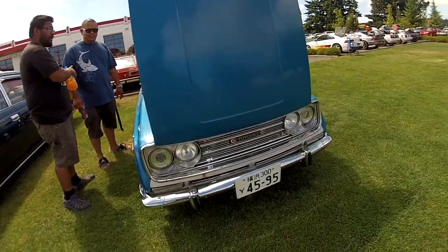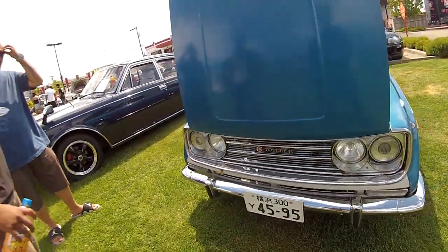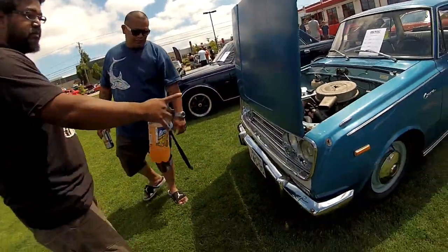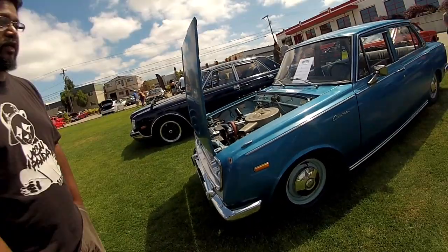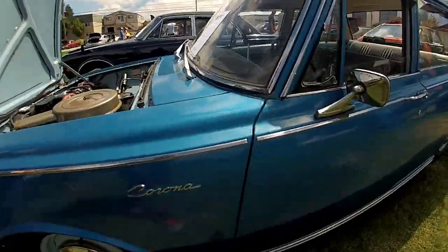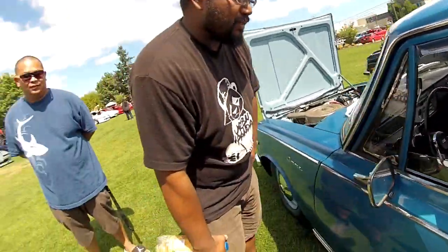Toyo Pet? Yo, what's with this badge though? It's an original badge, Toyo Pet. In America, that's how they sold it, as the Toyo Pet, but it's actually a Corona Deluxe. I forgot what the Deluxe meant. I think it was like better interior, I want to say. So awesome.